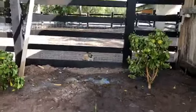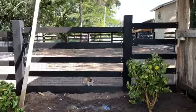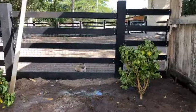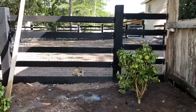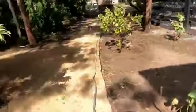We'll say hello to Shadow on the way past. Hey Shadow, what you doing, buddy? Look at Shadow's big enclosure. He's got the biggest run of any dog we know. But he's locked up today because I don't need a hand digging in my garden, and that's pretty much what I think he would be up to if we let him out.